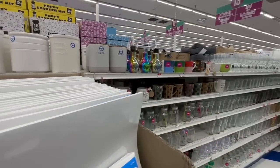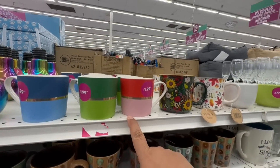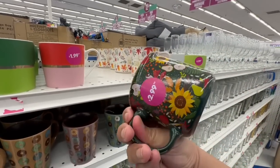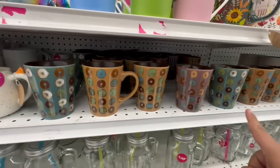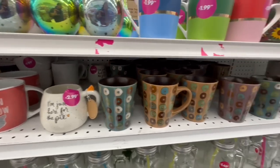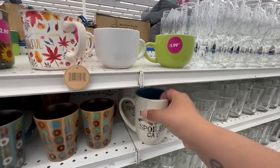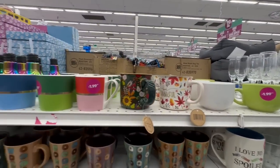And let's see. Ooh, I know we've seen these already. I showed these to you earlier this week, Wednesday, on my Wednesday walkthrough, where I showed all of the summer preview. Oh, and these are gorgeous. If you have bird lovers, look at these for $2.99. And if you want some donuts, hey, I'm just here for the pie. Oh my God, that's totally me. I love me some carbs. I love my spoiled cat. Yes. No, we've seen this one before, so very exciting. All right, let's continue on and see what goodies we can find today here at the 99.